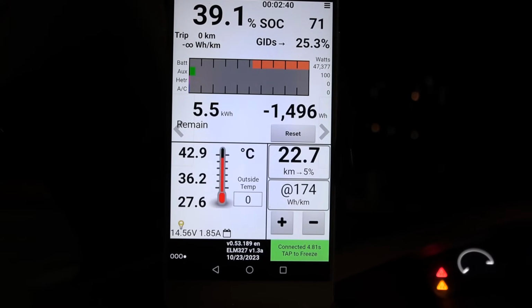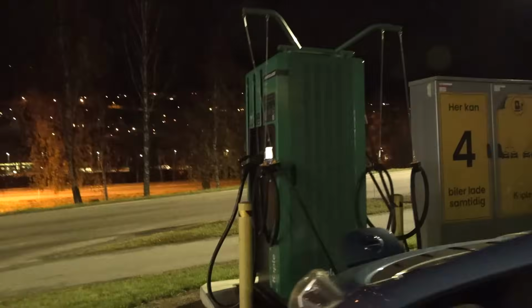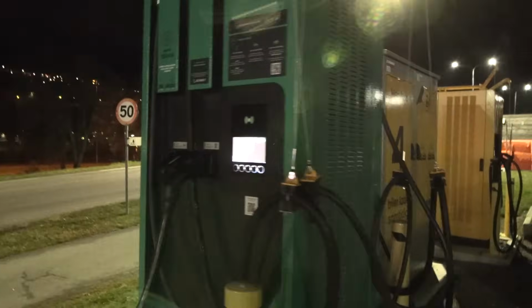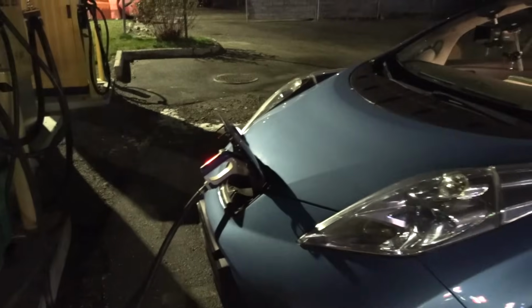But wow, we can actually maintain 47 kilowatt for a while. Awesome. But this time, when I tried to start charging the first time, it bugged again, and the second time it worked. So it makes me wonder, maybe Delta chargers are a little bit troublesome on CHAdeMO versus Leaf.